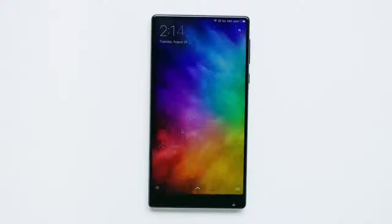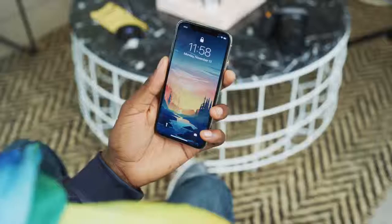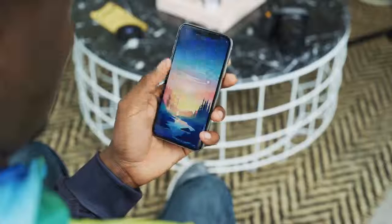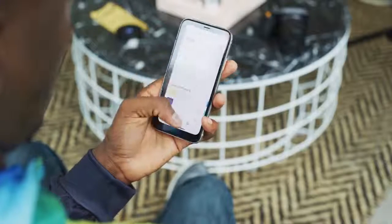Some try to go no top bezel and put everything in the chin. Some try to minimize all the bezels and use a sort of a cutout notch. Apple has decided to go with a notch. And I don't mind it. In fact, I literally don't even think about it anymore in everyday use.